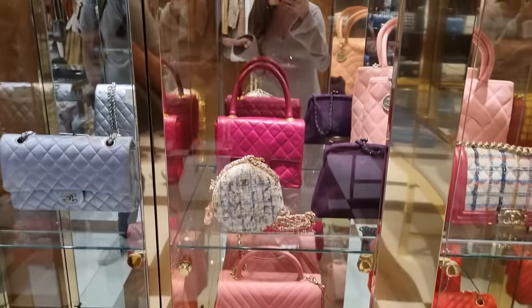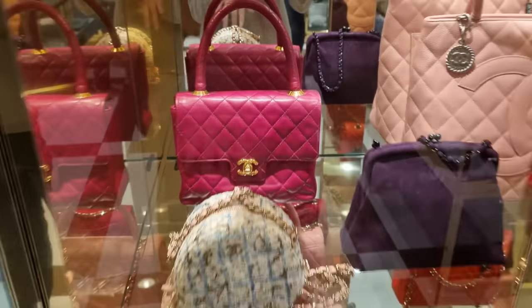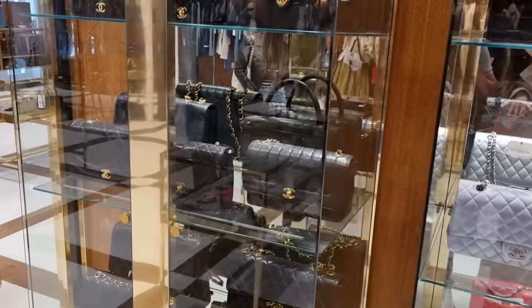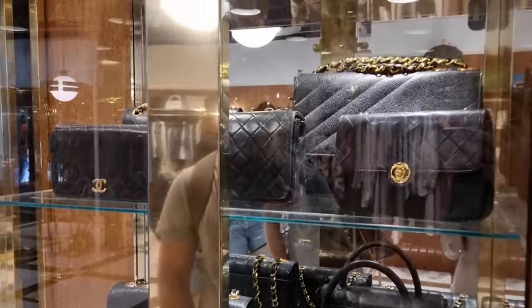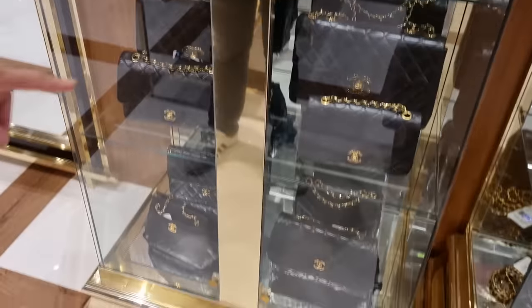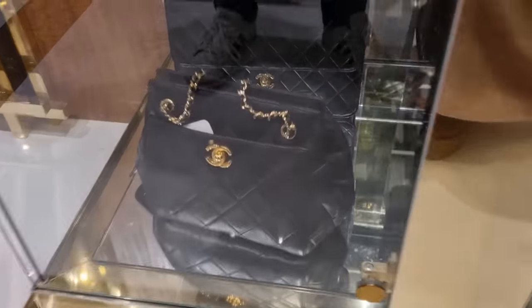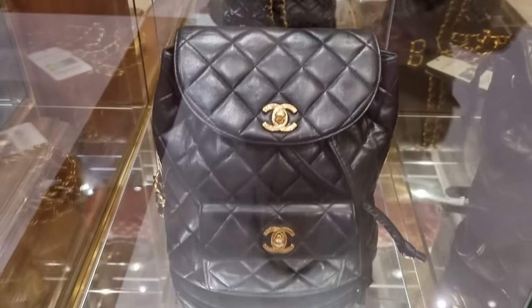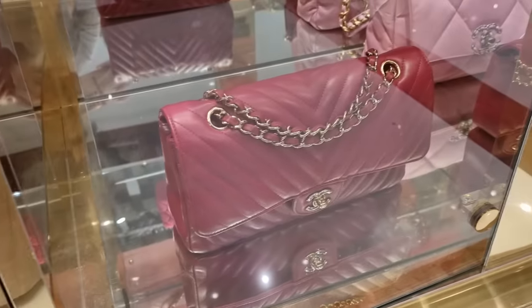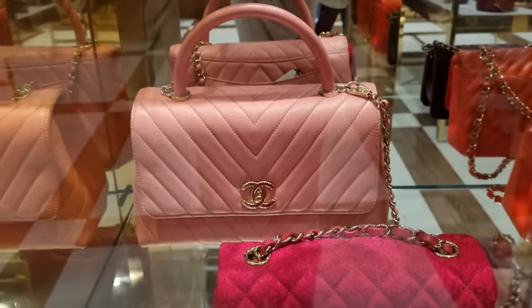This is just speechless. Oh wow, look at this beauty, Barbie pink. Oh yeah, another little top handle there. This is the oldest of the... This is exactly the old stuff from the 80s and 90s. It's so, so beautiful. Wow. And have a look at this. The bags are in incredible condition if you ask me.